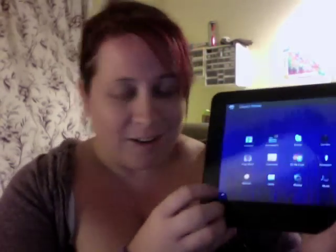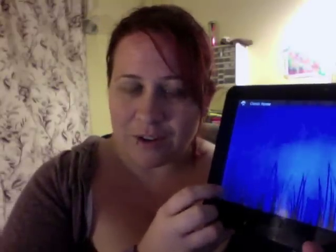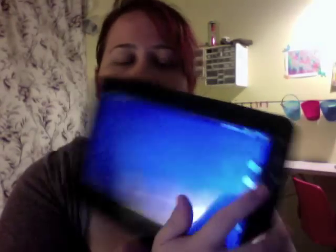It runs just like every other Android tablet. You can tap your little screens and you have all your home pages. I think what I've counted there are 4 on this one. You have your buttons along the side, to go home, your menu. It's just like an Android phone in that regard. The buttons are all the same.